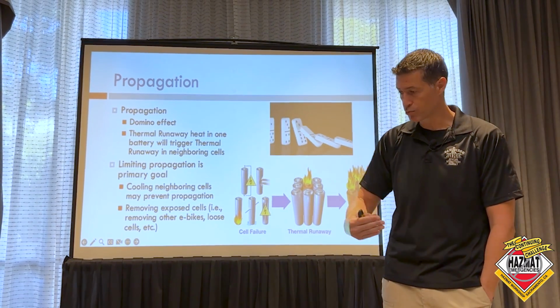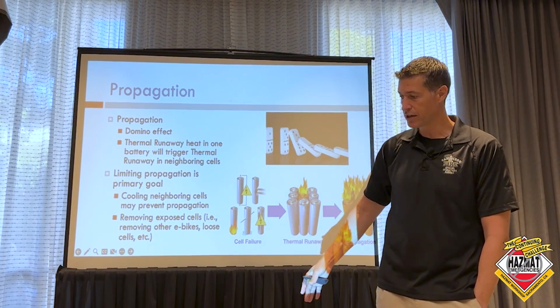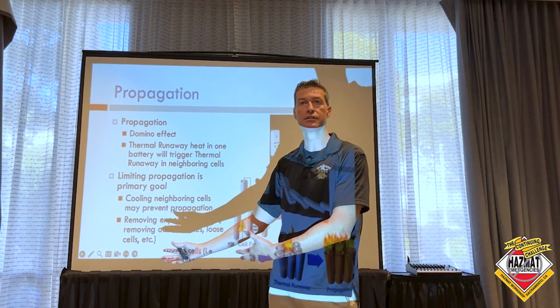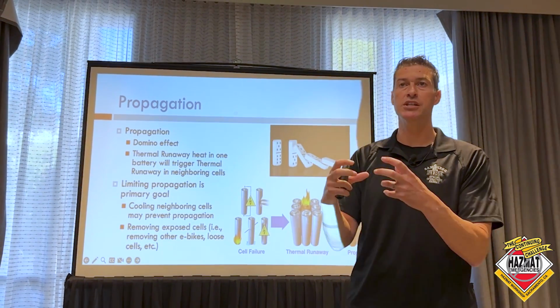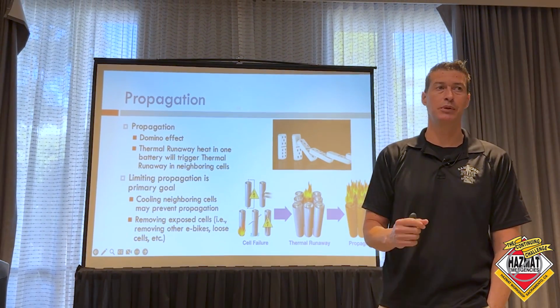I've got a row of e-scooters. I'm sure you guys have them here too. A row of e-scooters, and for some reason they put them right in front of the red fire engine section of the sidewalk, and then they catch fire. The separation: get the other scooters out of the way. Boom, nailed it. You stop propagation. Can I stop propagation inside that battery pack? It's difficult. It's hard. You can, but it's difficult.